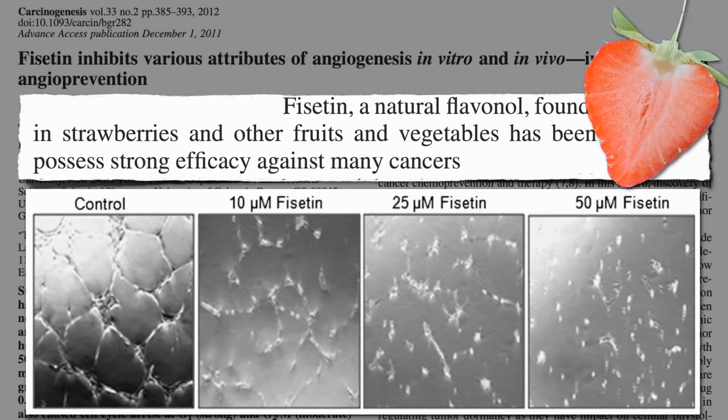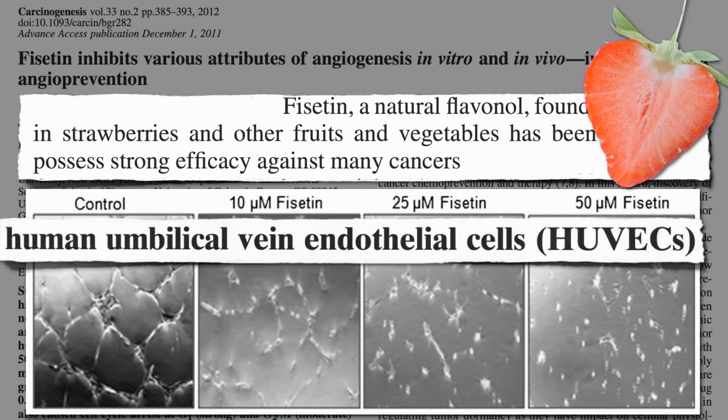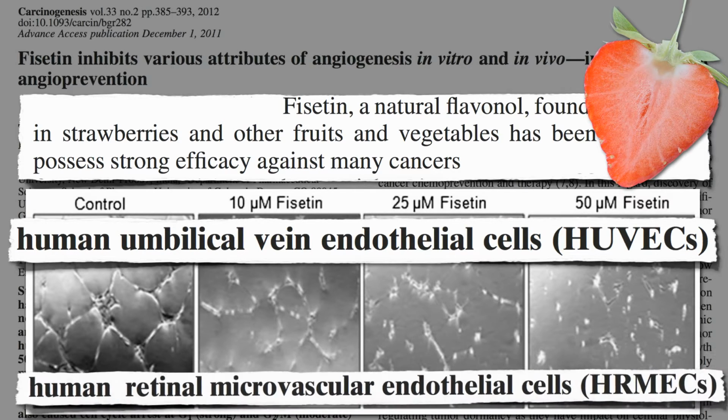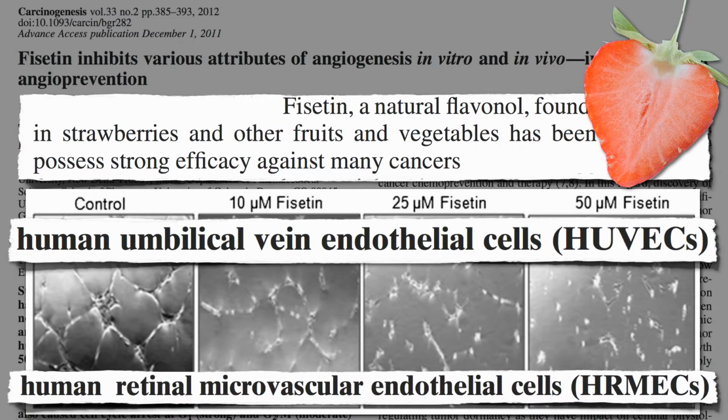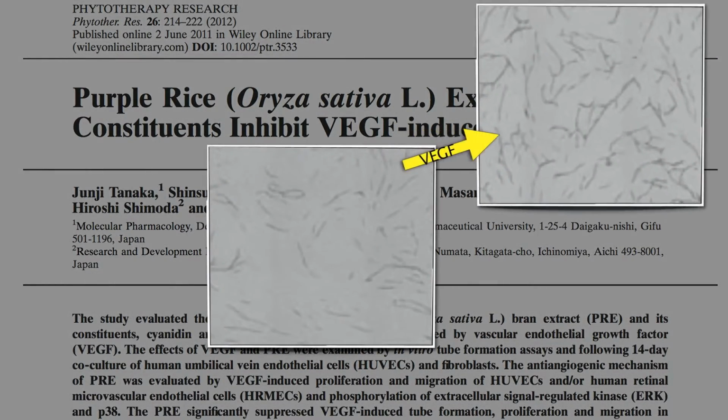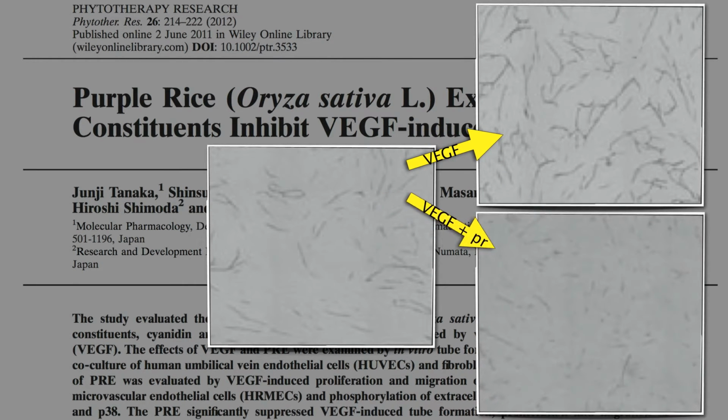Where do researchers get their hands on human blood vessels? From human umbilical vein endothelial cells. They get them from discarded umbilical cords, or more controversially, from the eyes of aborted fetuses. But either way, you can stimulate blood vessel formation with the tumor compound VEGF, and then abolish that effect with plant compounds, in this case from purple rice.